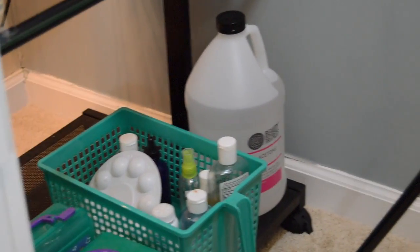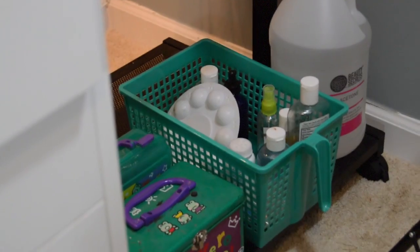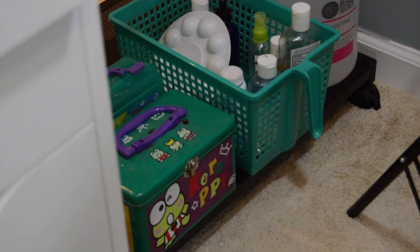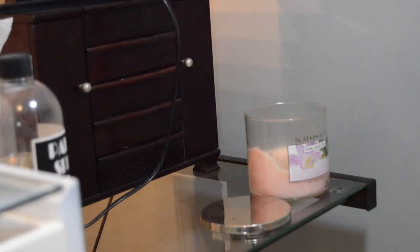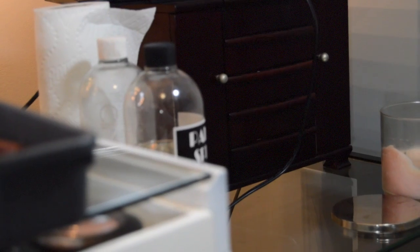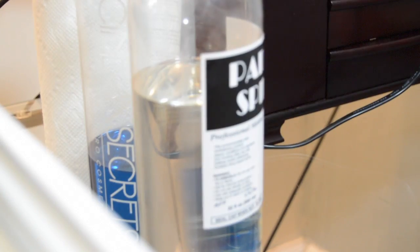Alright, and I think that last drawer wasn't really anything in it. So over there you see I have an acetone. Got a pure acetone to help remove this gel nail polish. Got a candle. I've got some Prian Spirit, which is a brush cleaner. Behind that I have Cinema Secrets brush cleaner. I have some paper towels.